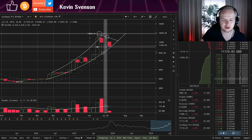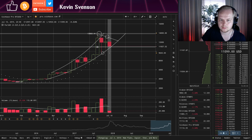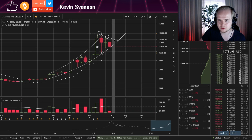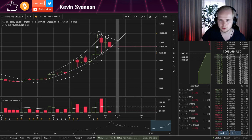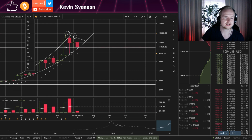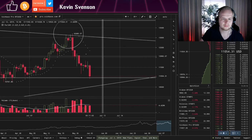We could still bounce back on the weekly here, open up a new weekly candle, maybe even trade up for another week, and then pull back and test 11,000. But we'll see. So let's hop into the 4-hour.